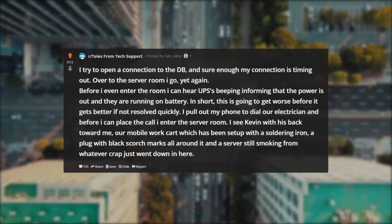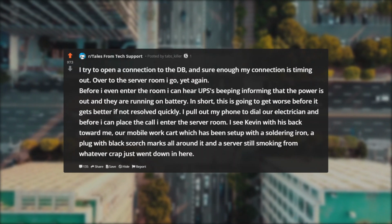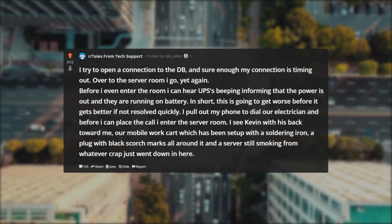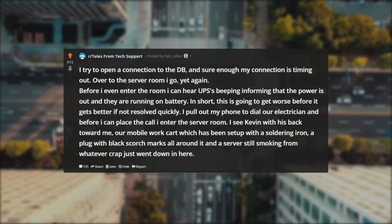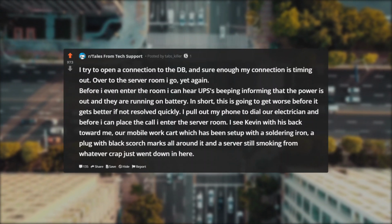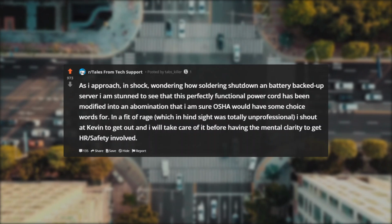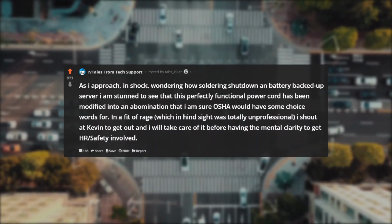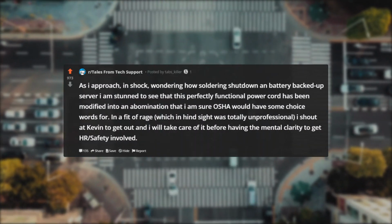I pull out my phone to dial our electrician, and before I can place the call I enter the server room. I see Kevin with his back toward me, our mobile work cart which has been set up with a soldering iron, a plug with black scorch marks all around it, and a server still smoking from whatever just went down in here. As I approach in shock, wondering how soldering shut down a battery backed up server, I am stunned to see that this perfectly functional power cord has been modified into an abomination that I am sure OSHA would have some choice words for.